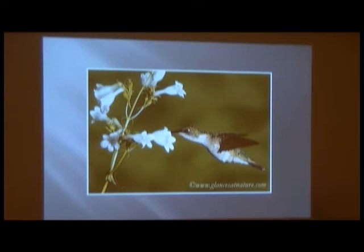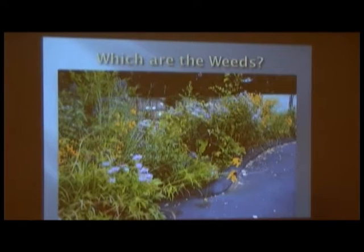But I'm going to try and get a hummingbird eating out of those flowers because I love hummingbirds. Okay. Now, when you get to the point where you don't know which is the weed, if it has a flower on it, then you sort of figure it belongs in the rain garden, but you can't always recognize these flowers because a lot of people aren't familiar with the native species of Michigan.